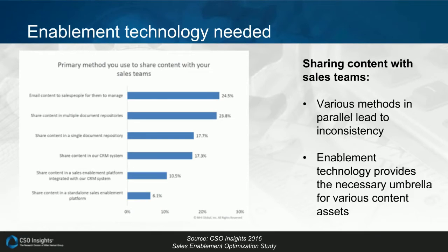So then let's, of course, look at the role of technology. So not only for cross-functional collaboration, in general, enablement technology plays a big, important role. And we were pretty surprised when we looked at the answers to this question. So we wanted to know from our participants, what are the primary methods you use to share content with your sales teams? And interestingly, so many people still email content to sales teams or put that on multiple content repositories, not even being focused on one. And not so many are already working with an enablement platform.